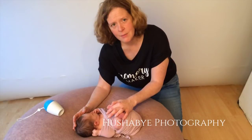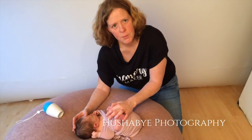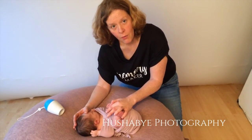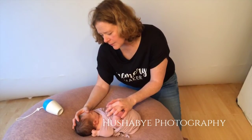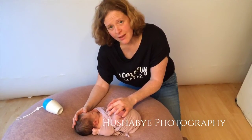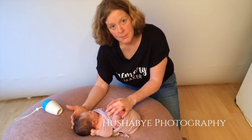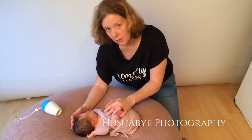Make sure that they're in the position you want them to be in when they fall asleep. So everybody recommends that babies are asleep on their backs, so hold them so that they're on their backs when they fall asleep in your arms. And then when you put them down, try and keep everything as the same as possible. So I'm playing the baby shusher, so don't turn the baby shusher off. You want to keep the baby shusher going on.